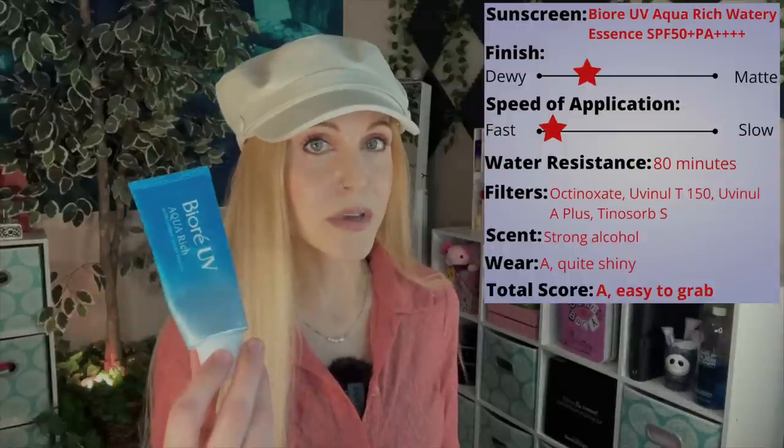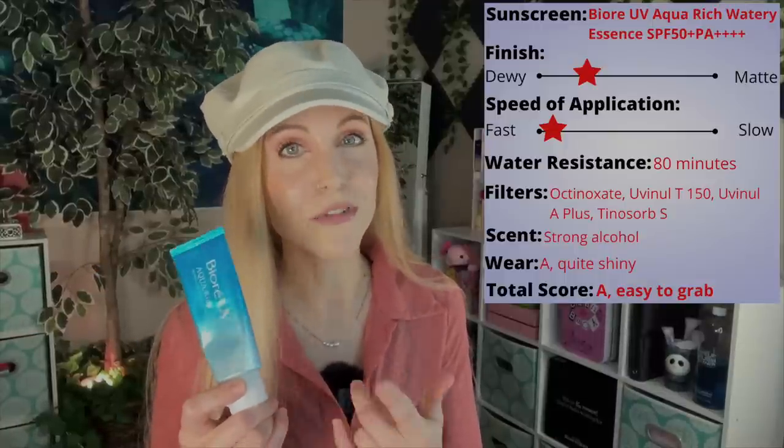So in the end, I am giving this a solid A, but for me personally, because I was looking for a body sunscreen and this perfectly fits the bill for that purpose for me. Let's move on to one that I picked out.